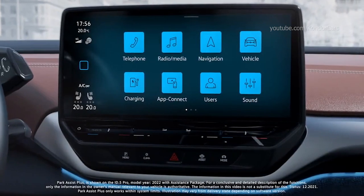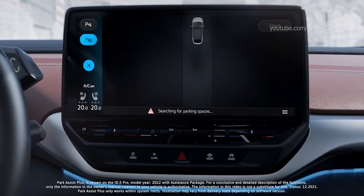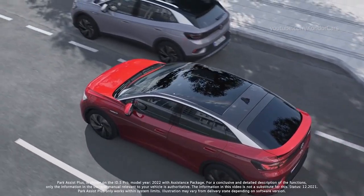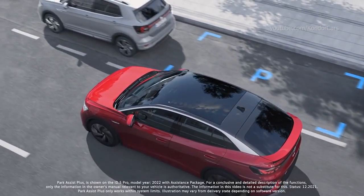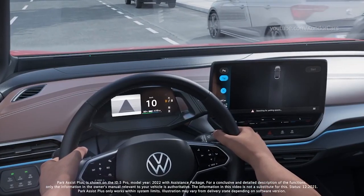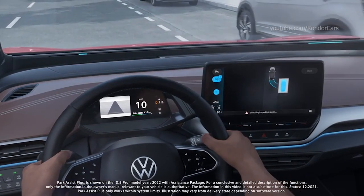To activate a search for vacant parking spots, switch to the park menu in the infotainment. Available parking spots will be suggested to you while driving under 20 kilometers per hour. Parallel parking spots are recognized by your park assistant, even up to speeds of 40 kilometers per hour.